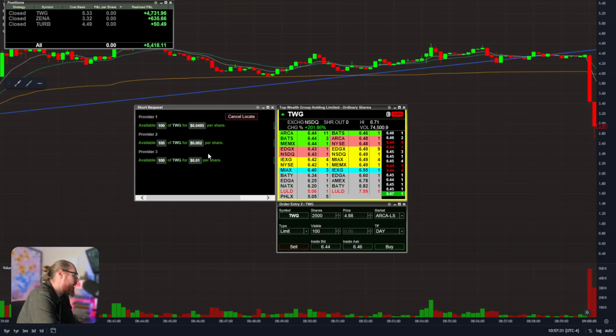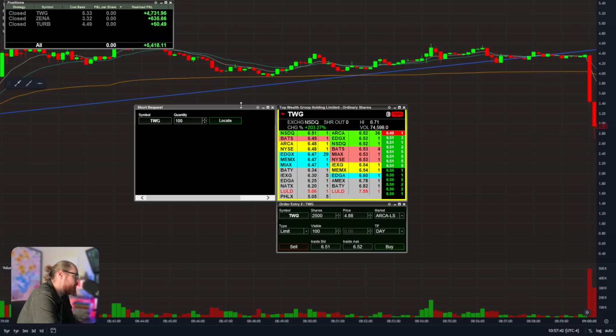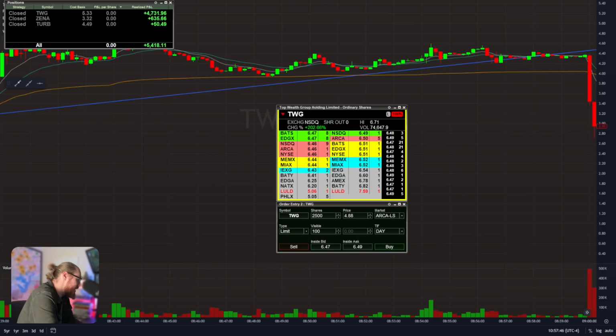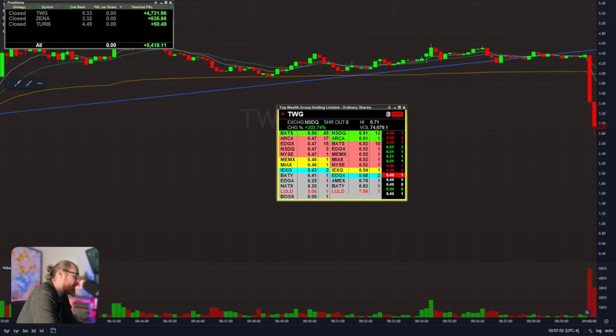It's not very expensive to borrow shares. This one's the cheapest right here, less than a penny per share. So you could borrow 10,000 shares for 20 bucks. That's super cheap. It's not expensive to borrow, it's not hard to borrow, and it's not on short sale restriction. So all of a sudden, a lot of people see this and they're immediately hammering it short.